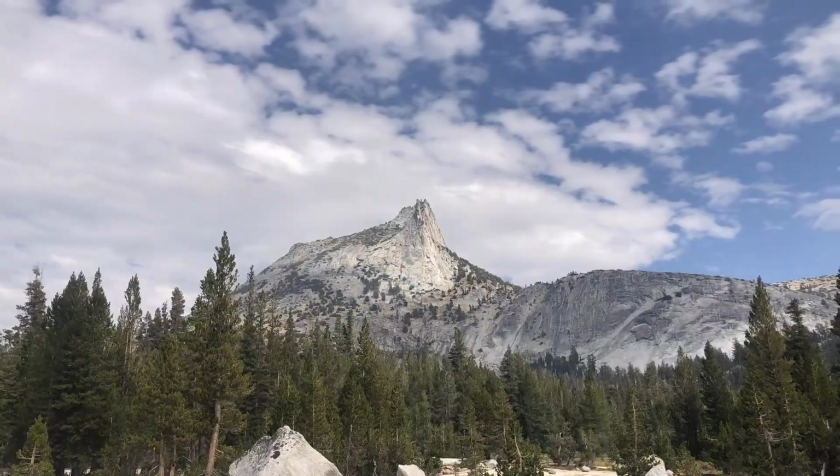Hey guys, in this video I'm going to show you some of my favorite scenery for my Rae Lakes Loop hike. And for those of you planning on hiking this trail, I'm going to give you some intel on some of the best campsites and some tips on permitting, so stick around.